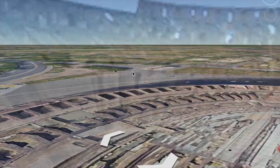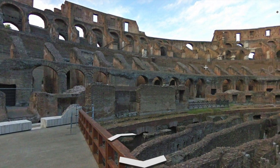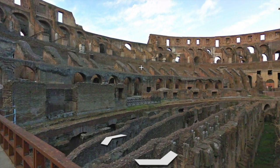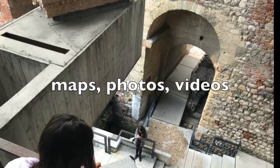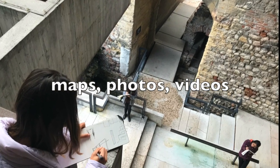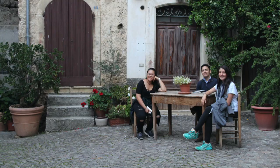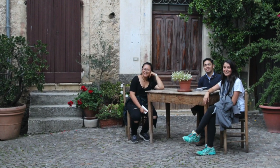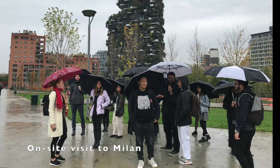During the remote program, all of this still happens, but using completely different tools. Instead of getting on public transit or a chartered coach, we use maps, photographs, and videos to investigate our destinations. Of course, this isn't a substitute for the real human encounter with all of its sensorial subtleties, but it does provide a number of interesting advantages.